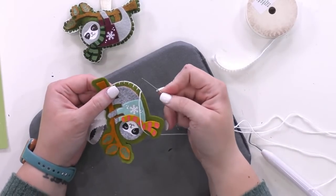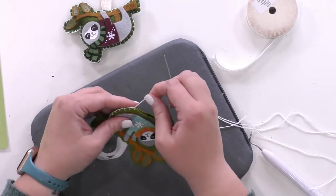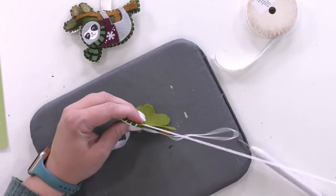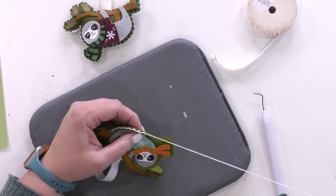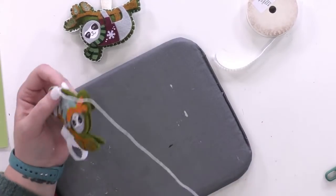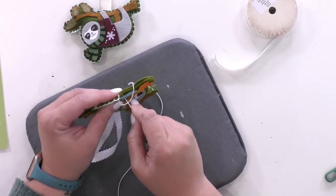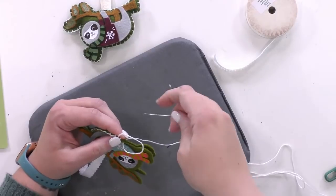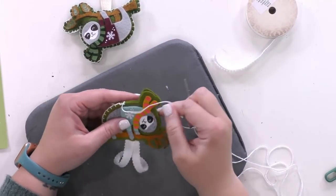Look how good this looks, guys. It looks so professional. I love it. So a lot of times people will use a thread that's the exact same color as the felt that they're doing. I personally, and I've said it before, love the contrast of the white, or even I could have done like a light pink, would have been really pretty. But I love to actually see the stitching. It just looks homemade, but it doesn't look chintzy. It looks really good.